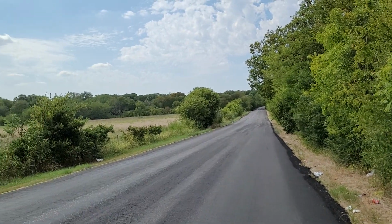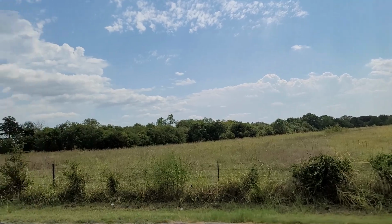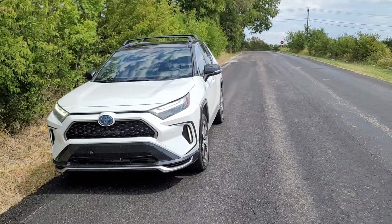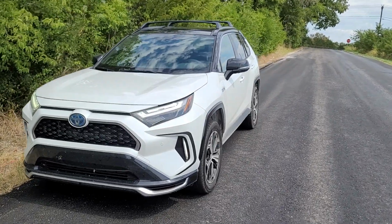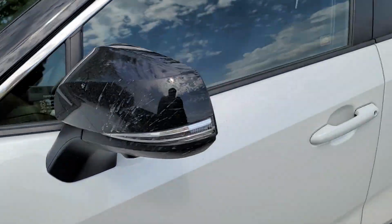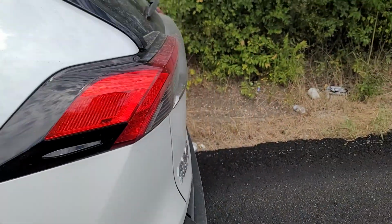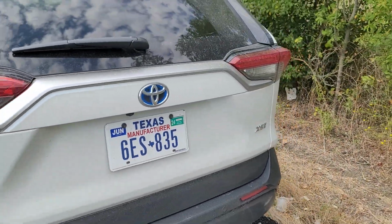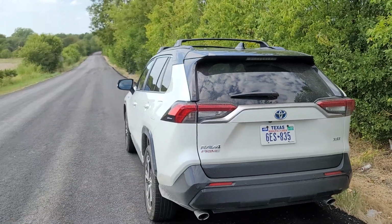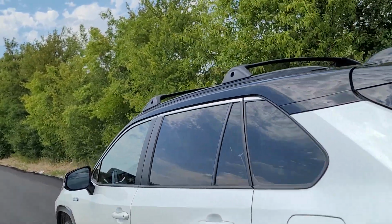We are out here in what looks like the middle of nowhere, but this is actually somewhere around Salina, Texas. Today I have the Toyota RAV4 Prime. It is a plug-in hybrid, all-wheel drive, but it feels like a front-wheel drive. This is the XSE. I've been driving it for a week, touring North Texas really, and I am kind of astonished by it.